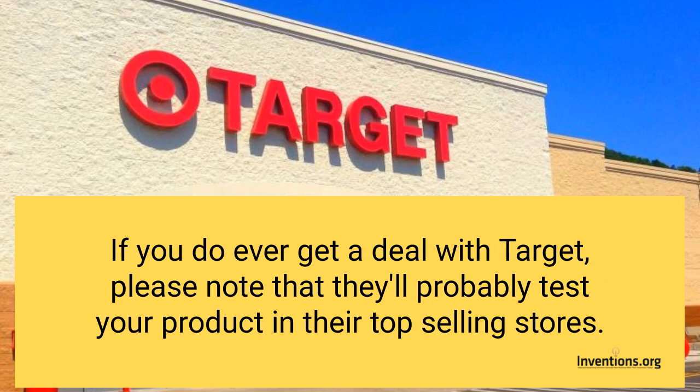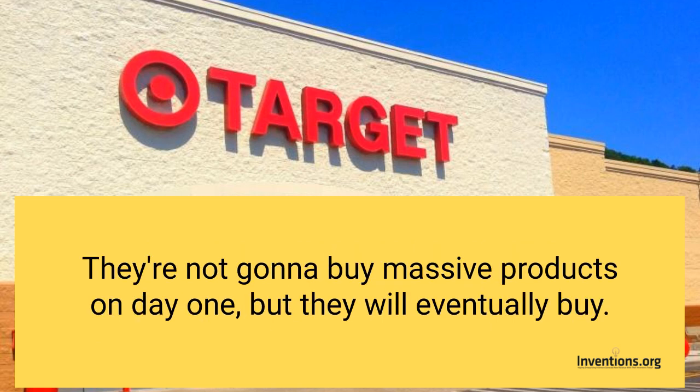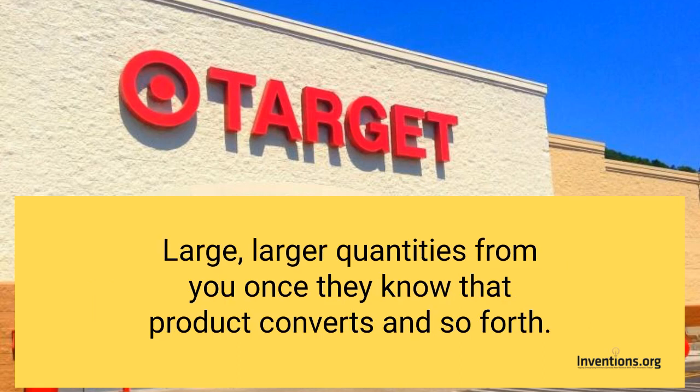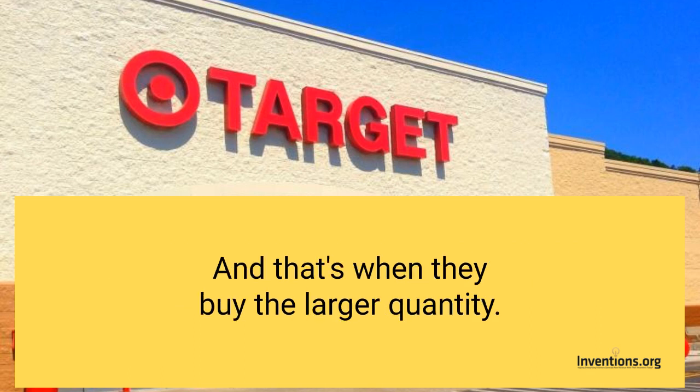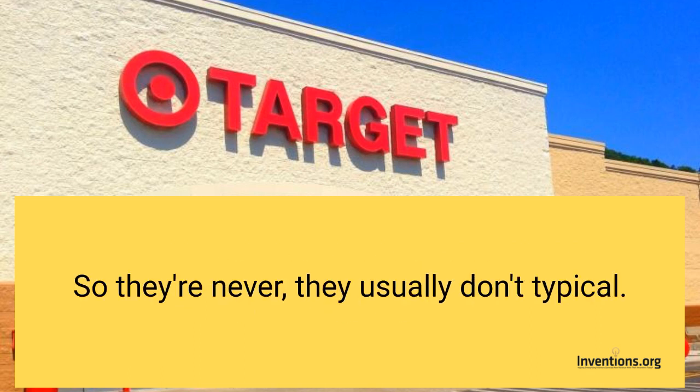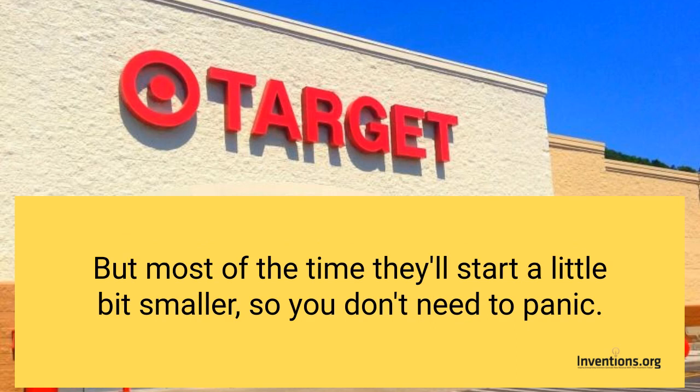If you do ever get a deal with Target, please note that they'll probably test your product in their top selling stores. They'll always test your product out. They're not going to buy massive quantities on day one, but they will eventually buy larger quantities from you once they know that product converts. All retailers will usually start with a smaller test to make sure the product converts, and then they move into getting reorders from you, and that's where the big money is. They usually don't buy products for all 1,800 stores on day one. It depends on the product and how much they believe in it, but most of the time they'll start a little bit smaller, so you don't need to panic.